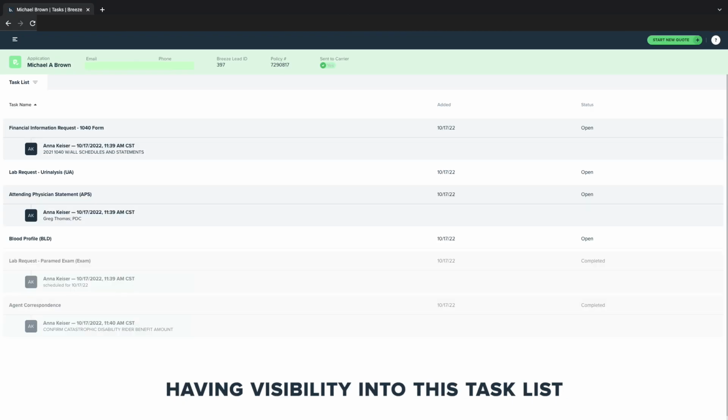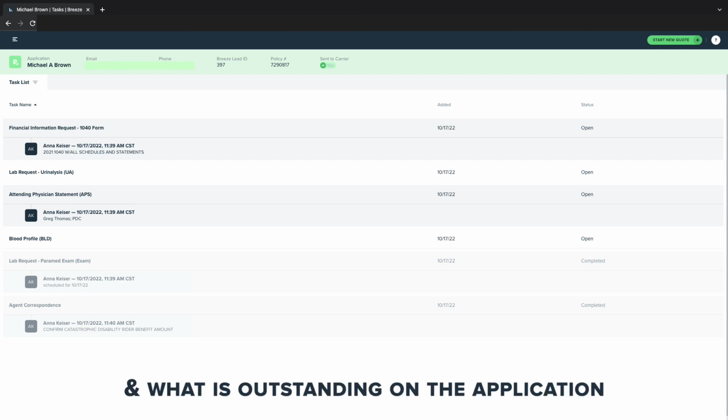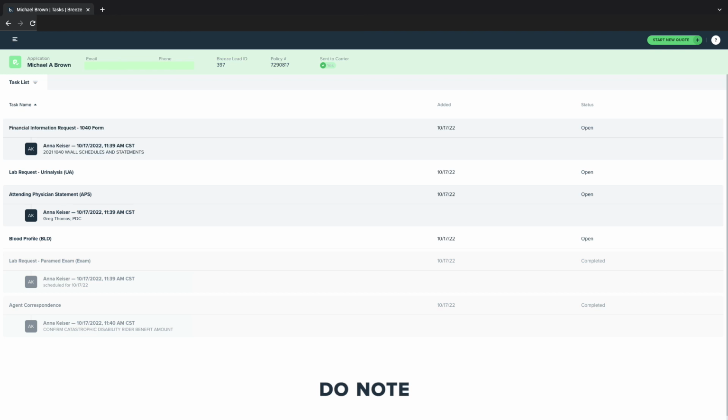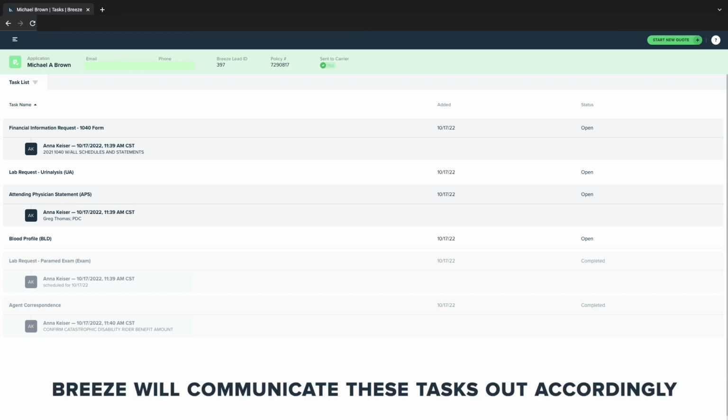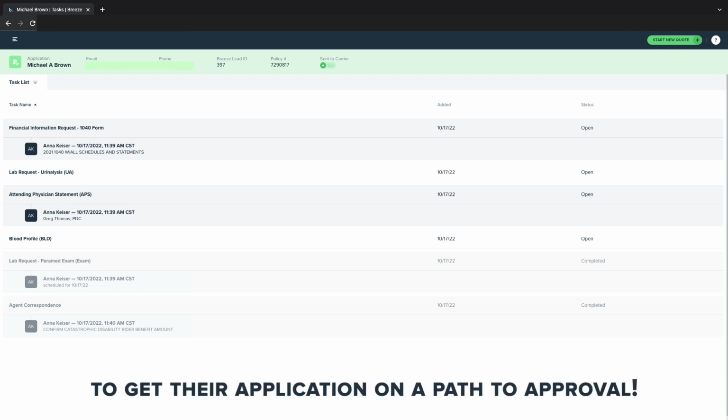Having visibility into this task list allows you as an agent or upline to understand the status of an application and what is outstanding on the application. Do note, Breeze will communicate these tasks out accordingly, but having insight into these tasks allows you to inform the customer of what is needed to get their application on a path to approval.